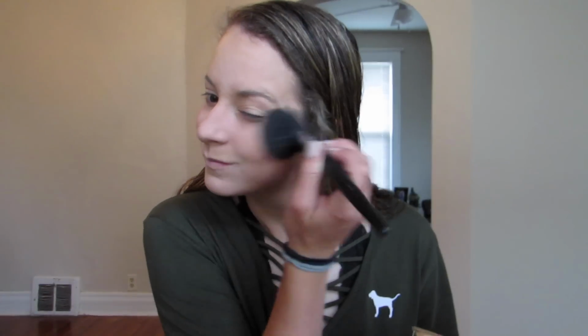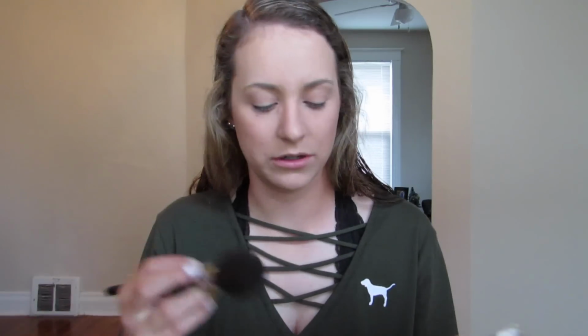I use the same makeup all the time, and it's so weird because I love makeup and I have so much makeup, but this is just like fast and easy and it's what I use all the time. When I'm really pale, I'll use different shades, especially foundation obviously, but like blush and bronzer and highlight are always basically the same.